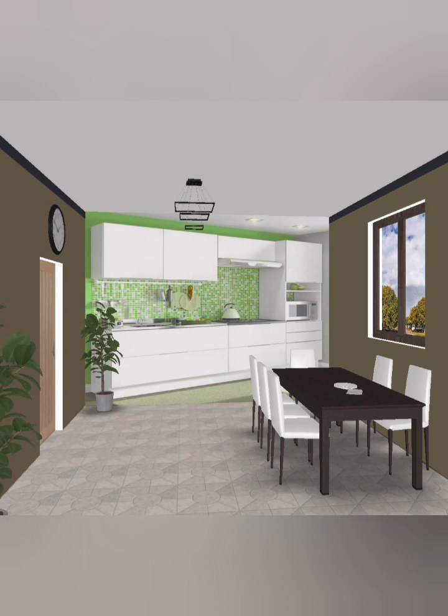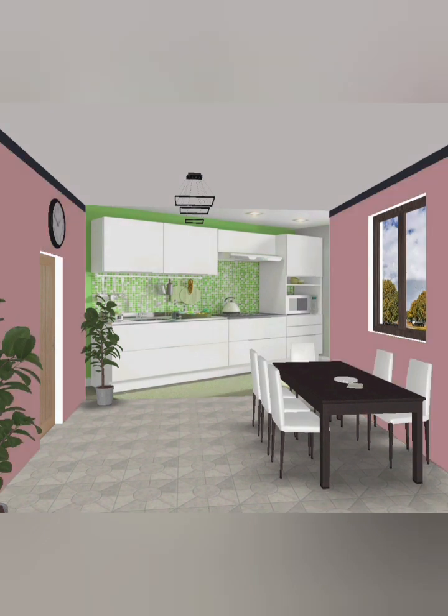This is interior kitchen and remodel kitchen design for the interior house, which you can see the top of the kitchen.